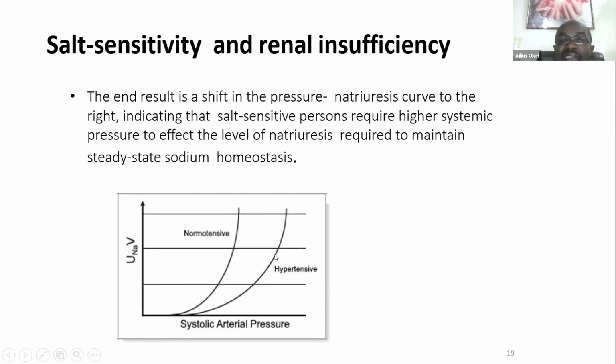So this leads to a reset in the pressure natriuresis, meaning the pressure natriuresis curve is shifted from the left side to the right side, causing not only more damage to the kidney, but leading to a vicious cycle of more sodium being filtered, perpetuating the activation of the renin-angiotensin system and conferring more salt sensitivity.